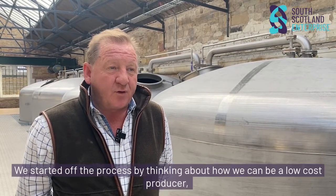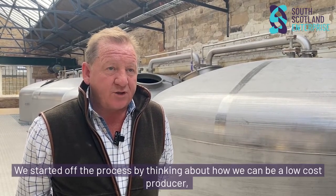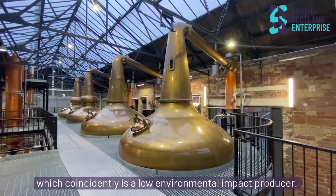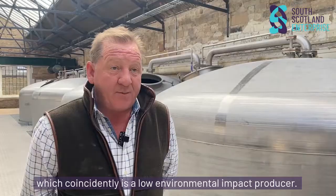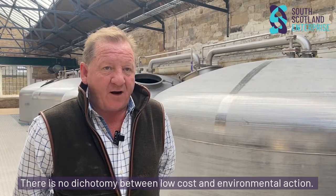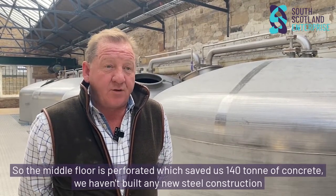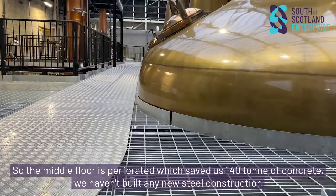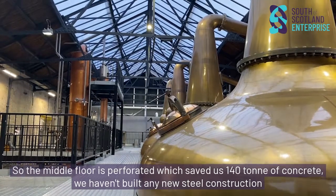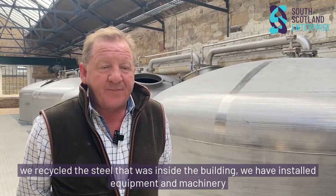We started off the process by thinking about how can we be a low-cost producer, which coincidentally is a low environmental impact producer. There's no dichotomy between low cost and environmental action, as it were. So the middle floor is perforated, which saved us 140 tons of concrete. We haven't built any new steel construction. We recycled the steel that was inside the building.